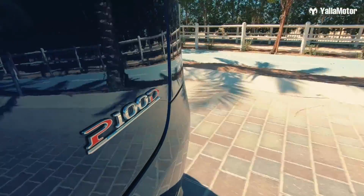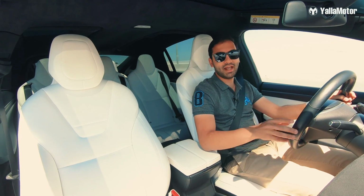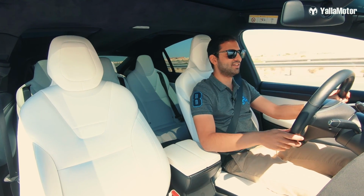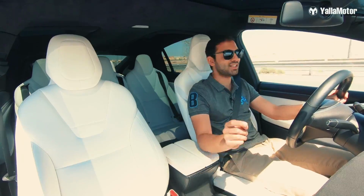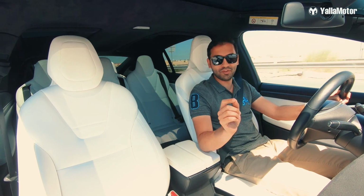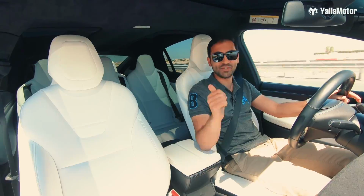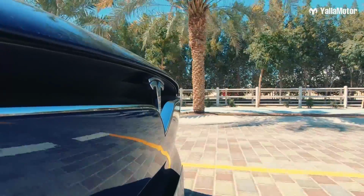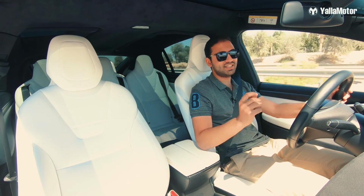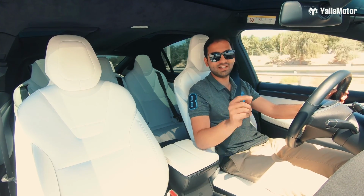The dual motor setup that the P100D is armed with produces 762 horsepower and over 1,000 Newton meters of torque. Those are insane figures. Those are figures that allow it to accelerate from 0 to 100 faster than a Ferrari 488 and a Corvette Z06. And just to be clear, this is a 7-seater SUV we're talking about. Top speed stands at 250 kilometers per hour, but if you drive it sensibly, the Tesla Model X P100D will deliver over 500 kilometers on a single charge.